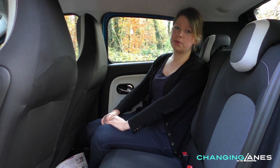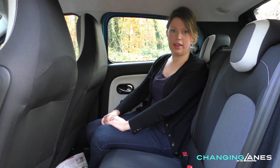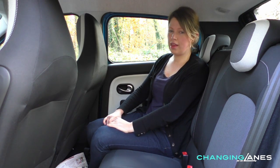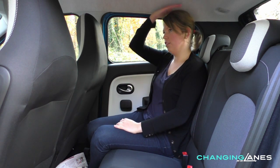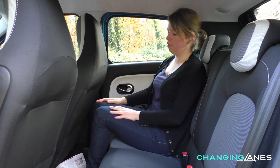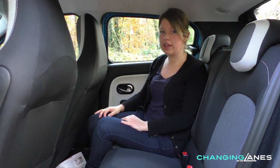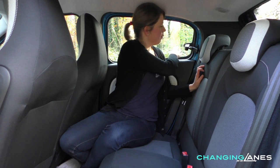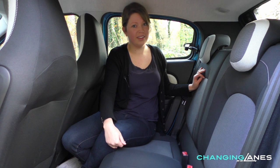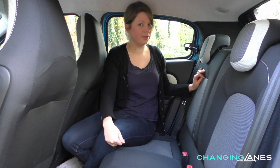Now, one of the reasons for putting the engine in the boot is to make the cabin roomier. And I think it's actually really worked here. I mean, it feels spacious. I've got enough headroom, enough knee room. The only thing I'm not so keen on back here is the pop-out windows. But then, it's a cheap car and they're pretty common in city cars, so we can't complain too much.